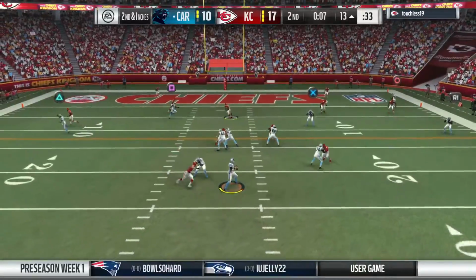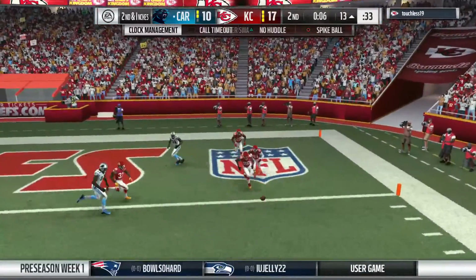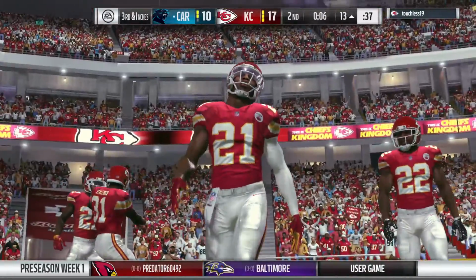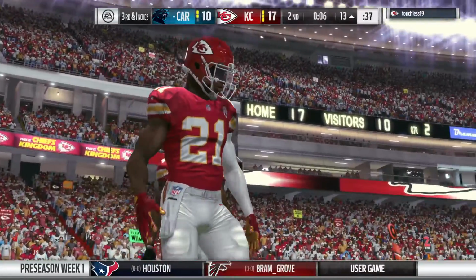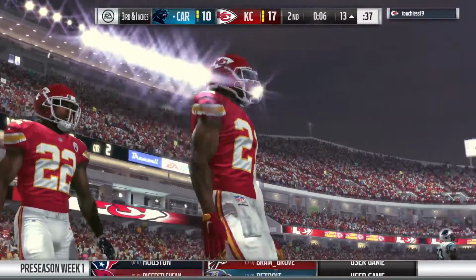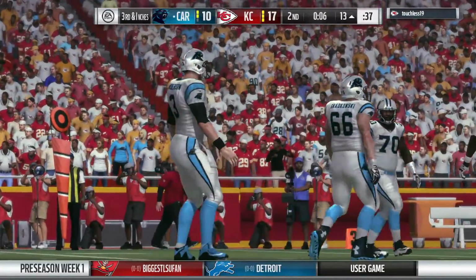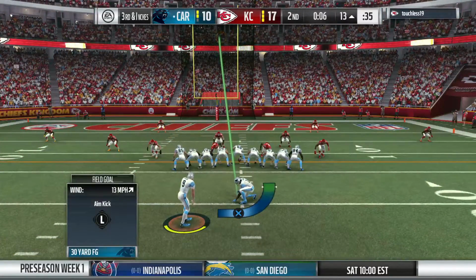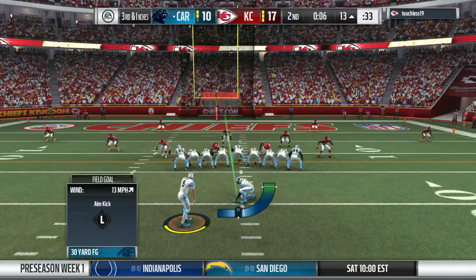Now they'll throw here out of the gun. And that'll be incomplete with just 6 seconds left on the clock. Not only did they drop what looked like an interception in the end zone, they blew a golden opportunity to shift the momentum. So on 3rd down, the field goal unit will come out as they'll try to get 3 before half.